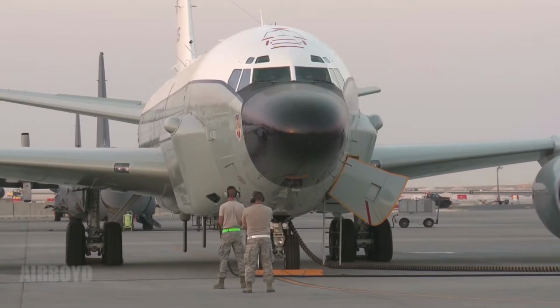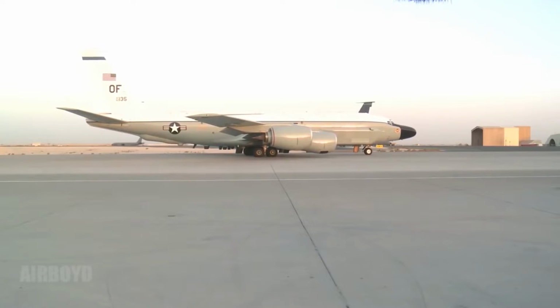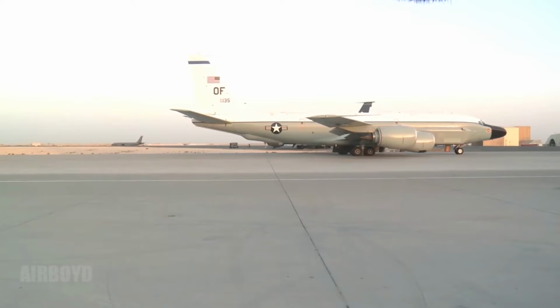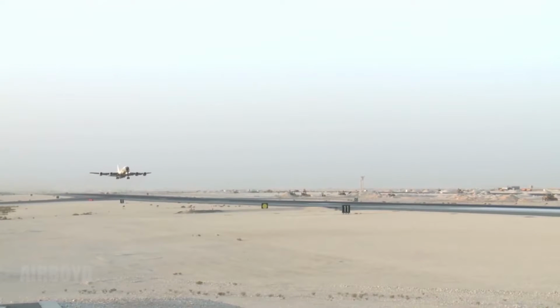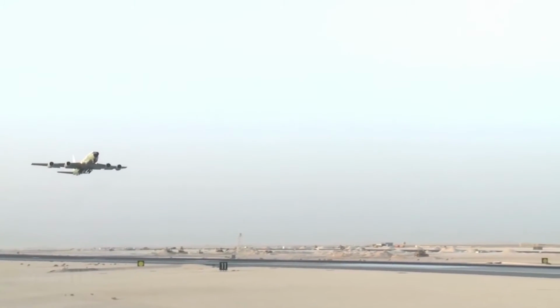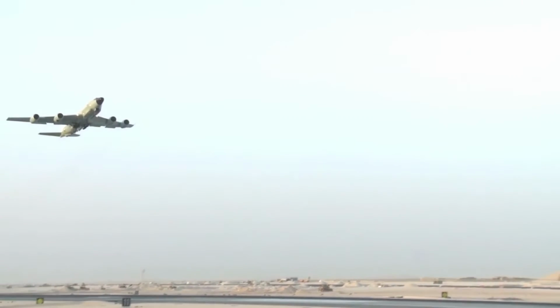RC-135. RC-135 aircraft variants are all intelligence-collecting aircraft. The Cobra Ball collects information on ballistic targets, which it reports to the Joint Chiefs of Staff. The Rivet Joint provides real-time on-scene intelligence collection, and the Combat Sent relays electronic reconnaissance information to the President.